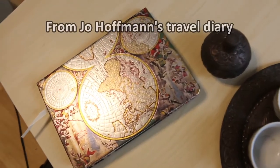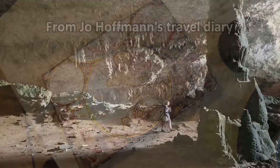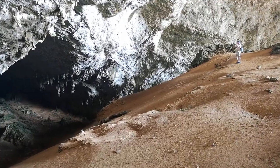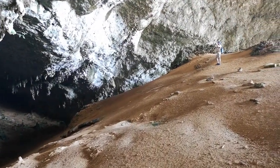Day 5 of my adventure trip to Egypt and Socotra Island, Yemen. Reading from my travel diary. The cave. And what a cave.